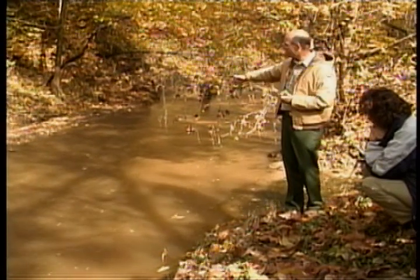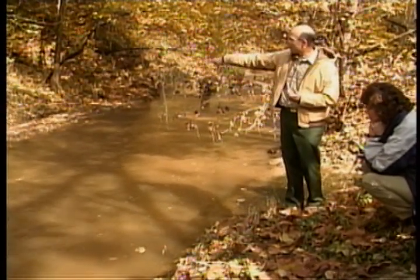Well, if you get a real heavy rain, silt comes down. There you can see that back eddy over there.